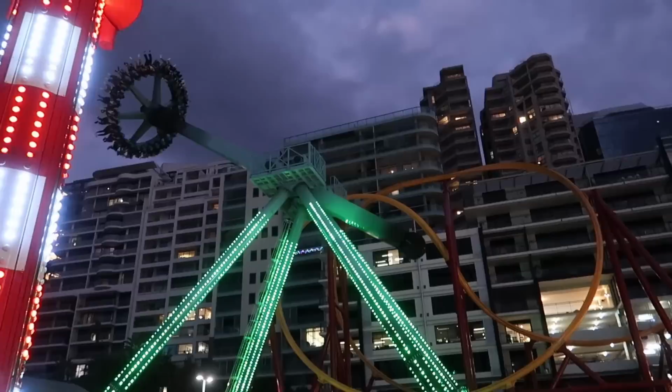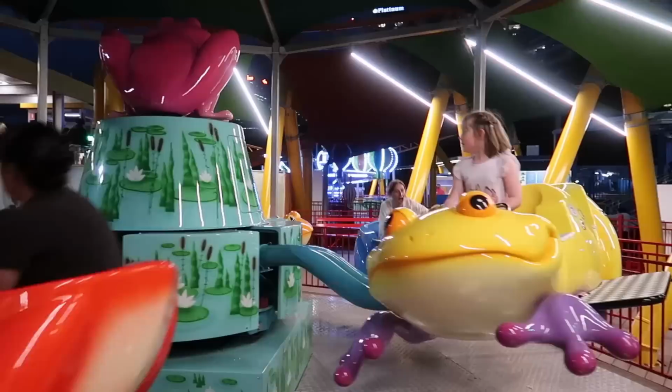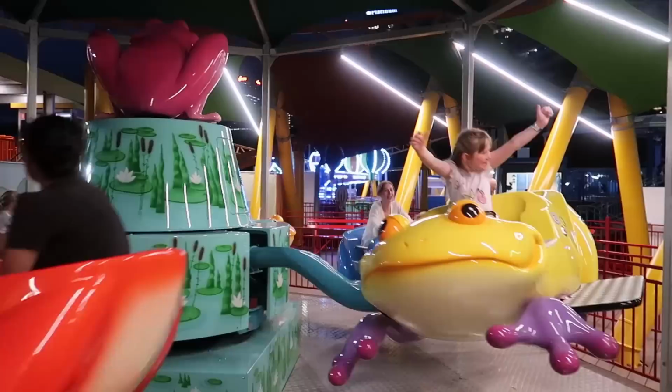What a round here, and it had no queue. Charlotte thought she'd get on the little frogs here for a bit of a bounce over Luna Park tonight. Why not? Get some good air time there. She barely fits in the seat just there. Oh, I think the adults are enjoying it more than the kids, to be honest. Whee, bouncy, bouncy.